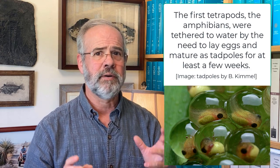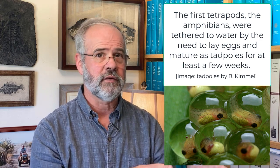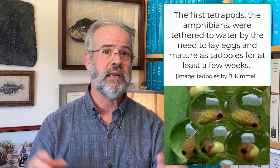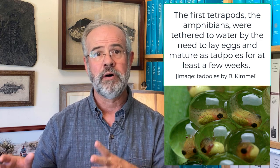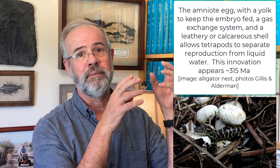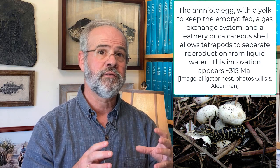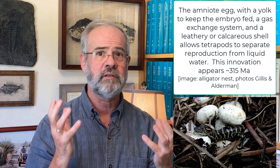Like land plants, tetrapods also have problems becoming fully terrestrial by separating reproduction from liquid water. The amphibians, of course, were tethered to water by the need to lay eggs and develop as tadpoles for at least a few weeks in ponds and streams. But then, in an innovation similar to development of seeds in land plants, the tetrapods developed the amniote egg. These are self-contained eggs where the nutrition for the developing embryo and the gas exchange systems are all enclosed in a leathery or a mineralized shell.